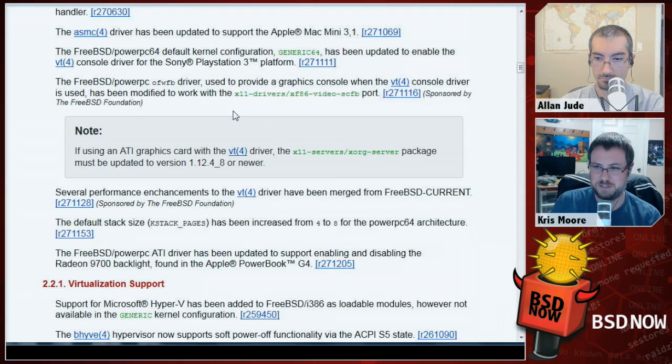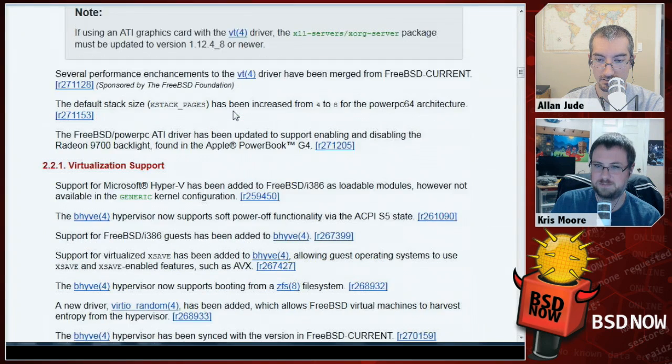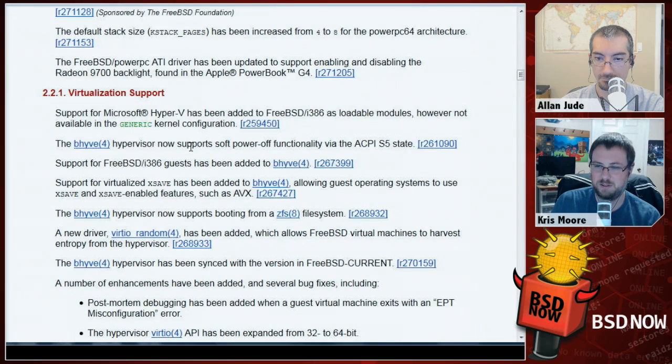And anything else interesting in the notes here? There's a couple of notes about the ATI graphics support and improvements. Going down a little too. Beehive. Well, yes. The biggest difference in 10.1 will be basically 9 months worth of Beehive bug fixes that'll be available in a release.